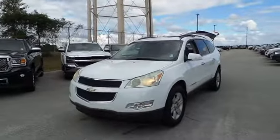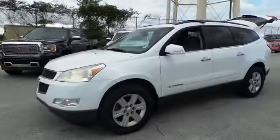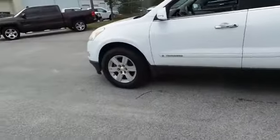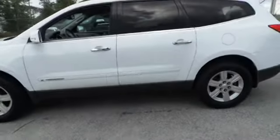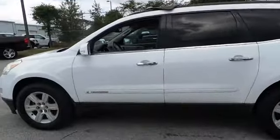I told you I'd send you this video of the Traverse that we were talking about. Really nice, clean car. Previous owner actually even put Michelin tires on it, which meant they really, really cared about the vehicle and the people in it, because Michelin tires are kind of pricey. But let me show you the inside of it.